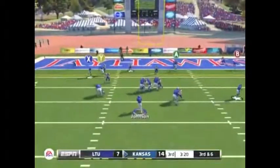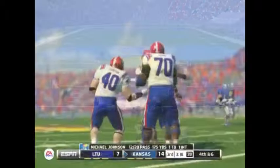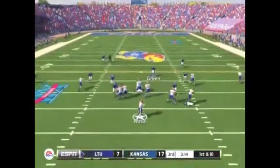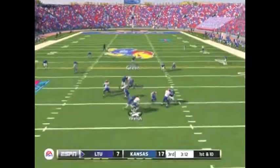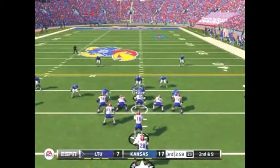3rd down and 6 now. Johnson dropping back. Pump fake, lobbing one up, and it's going to be incomplete. Lawrence Williams makes an effort at least. Jayhawks would pick up 3 there, 17-7 now. Welsh connects with Spence, and it's going to be a gain of 1 on first down.